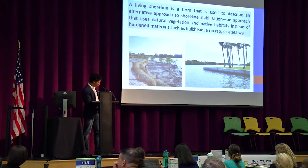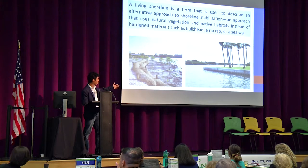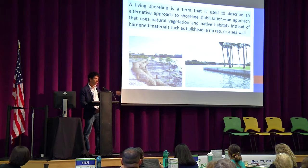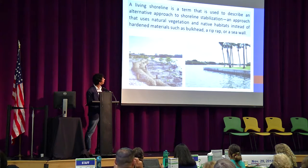A couple of pictures. That's what we want to get rid of or improve or enhance. To the right, these are the kinds of projects that we want to see. And this, by the way, is Blackburn Point. This is a project where Sarasota County has been doing the assessment of the shoreline.